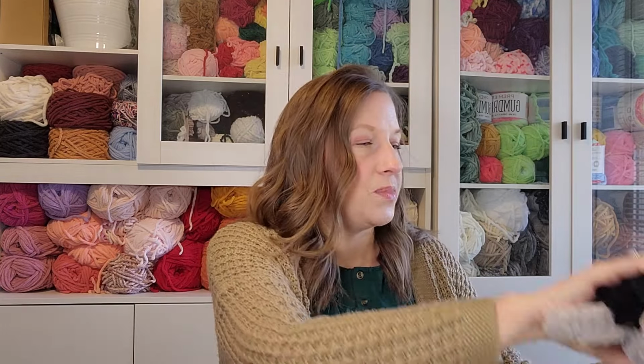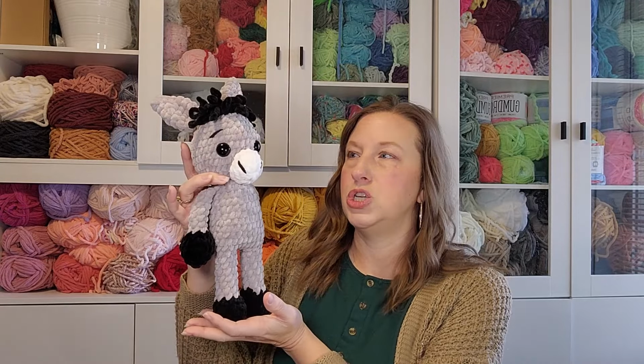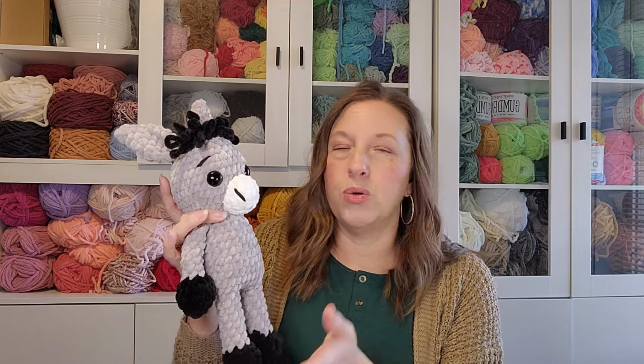Let's get started. Okay, so first off, this is the donkey from Milo the Mouse. This was actually for a custom order. Someone reached out to me in January asking if I could make a mule, which I'm like, well, is it the same thing as a donkey? Because I have a donkey pattern. But anyway, we settled on this guy.